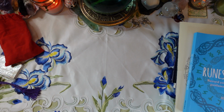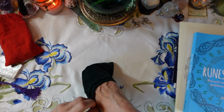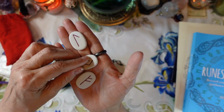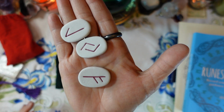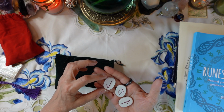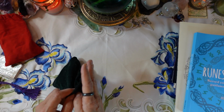And then we have this set. And it's really good to keep them in a bag, because then when you reach in randomly and pull them out. Okay, these are ceramic runes. They've obviously been fired. They're clay. And this is what they look like. And they're a little over an inch long, I'd say. So there's those.